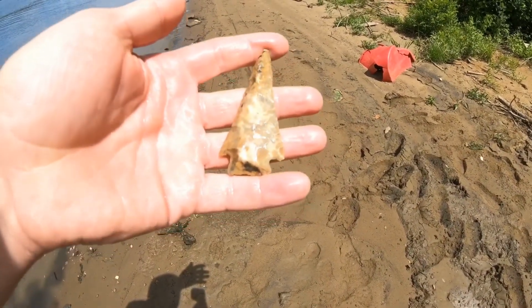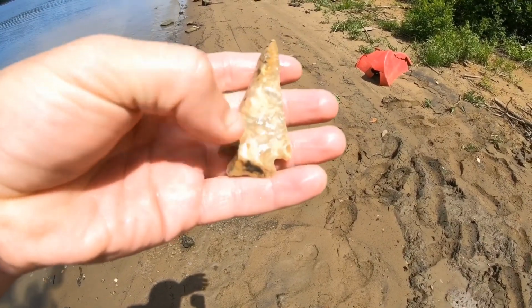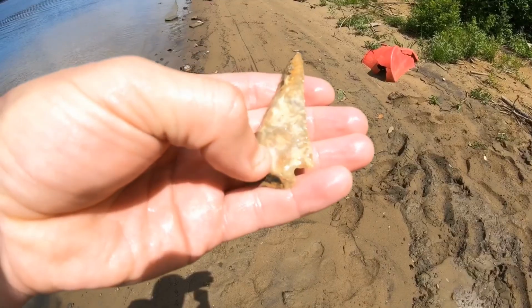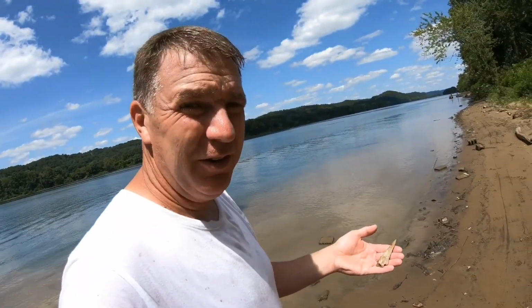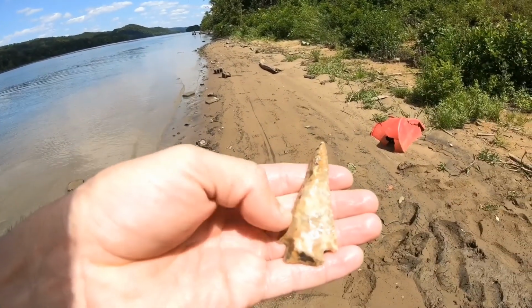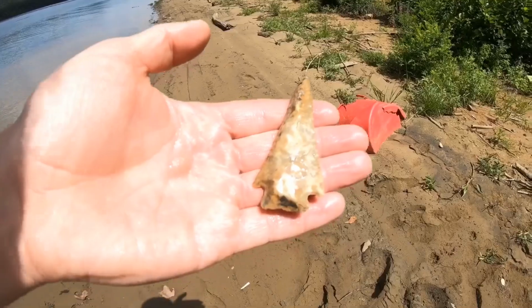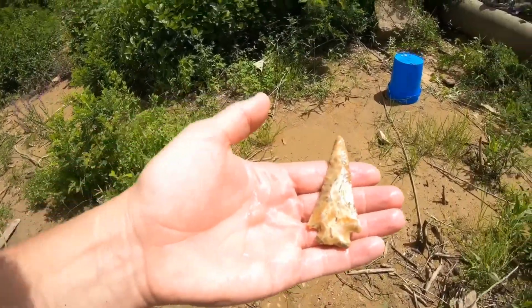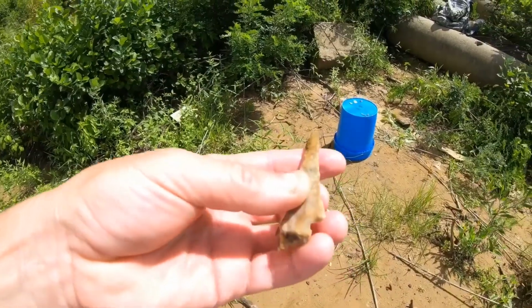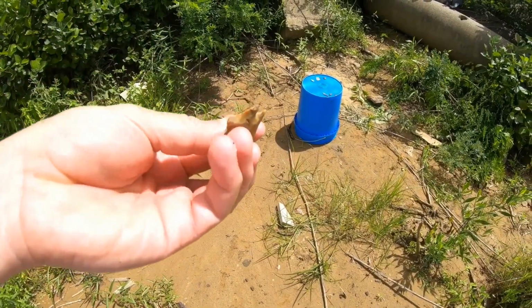I'm going to call it. Correct me if I'm right. There's a little piece of the cortex right there at the base. Cool. Correct me if I'm wrong. I'm going to call Kirk on this one. Early to mid archaic, you know, probably 9,000 to 6,000 BC. What an amazing piece.